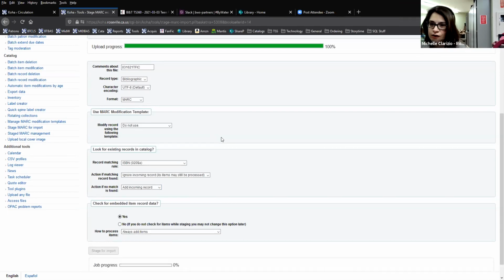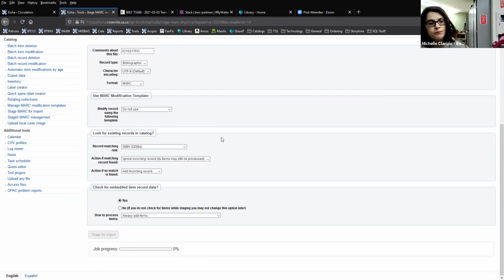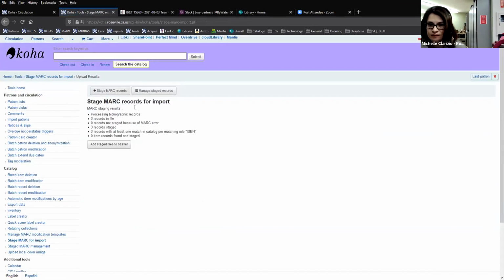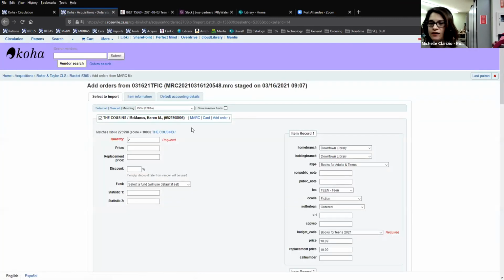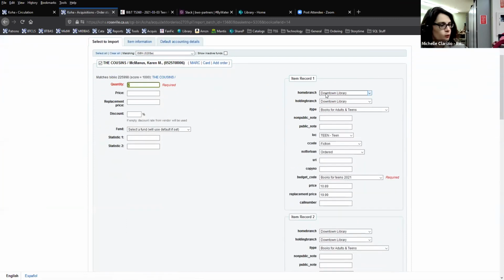I'm going to hit stage for import. And it thinks about it. Okay, I'm going to add my stage files to the basket. And I'm going to select all to see everything. So as you can tell here, we have a quantity of 2. It's going to have my home branch, which will be the 975A and B. We have our I type, which is the 975Y.